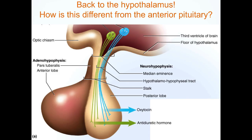Now back to the hypothalamus. Take a minute here to pause the video and study this image. What differences do you see between the interactions of the hypothalamus and posterior pituitary versus the interactions of the hypothalamus and the anterior pituitary?